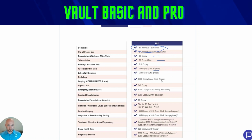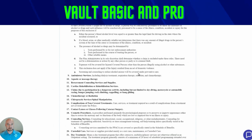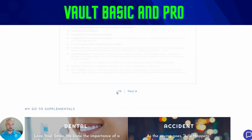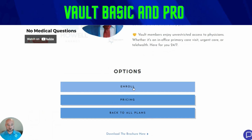All right, so imaging would be another one. You get 2 PET scans per year, and so on and so forth. I will say that it is very strong on prescription drugs, so you do have a good formulary there, and really just benefit laden with all of these visits. Now, as I mentioned, there are some exclusions here that I'd like to go over. We can certainly go over those at a later date. But for now, let's go ahead and enroll. See how easy this enrollment process is.